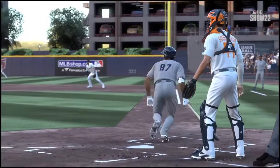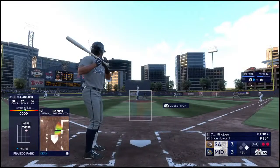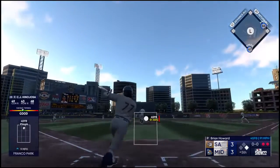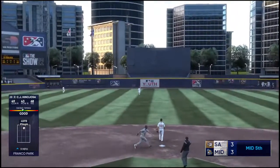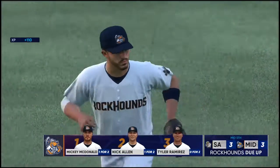And now they've got some speed on first, so we'll see if they try to get him into motion. So 2 down, and now here is C.J. Hinojosa. Hit pretty well in the air out to center. And the inning is over. Home half of the 5th coming up. Tied 3-3.